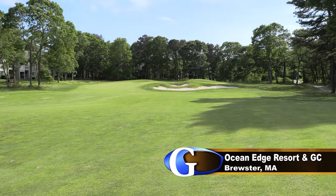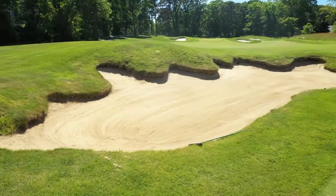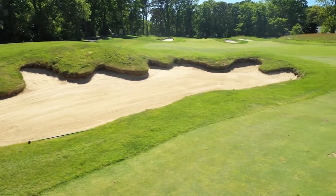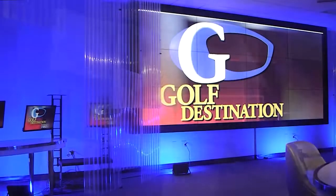People's reaction when they finish their round and come into the golf shop, they always talk about the condition. The condition here is great. We've got a fantastically manicured golf course. Our maintenance does a fantastic job of keeping it in shape year round. As our guests come off, they continually say how they enjoyed it. It's not like any other course that they've played, and that's what keeps them coming back.